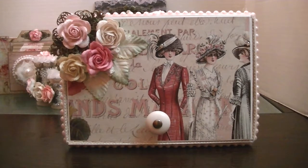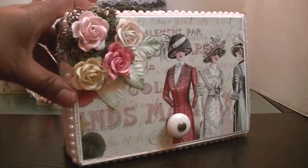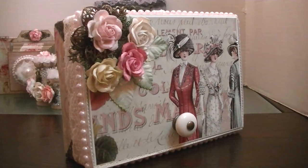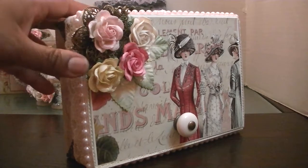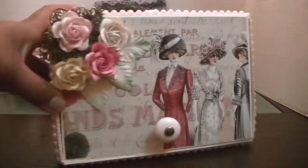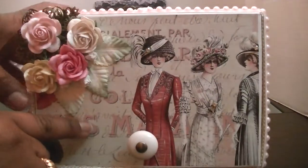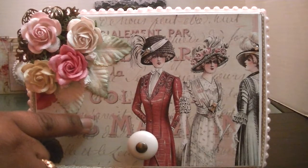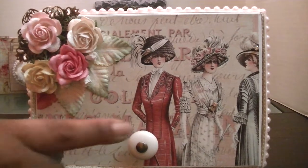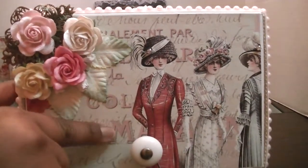Okay, so let me go ahead and get started. This right here is a suitcase box. This file you can get from the Cutting Cafe. So this is one of the things that we got to work with. It turned out super cute. I adhered it together, and then I used some paper that we were gifted by Spare Marbles. And this is the Vintage Rose collection, and so that's what this is here.